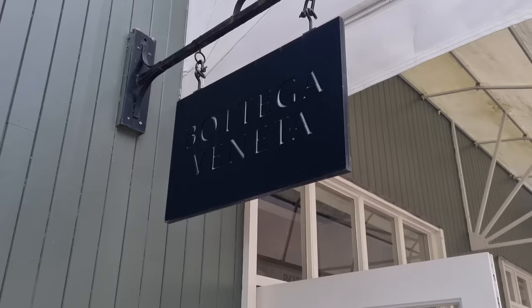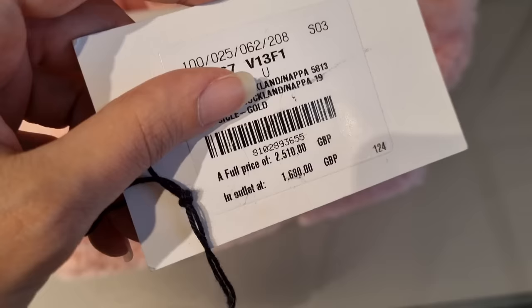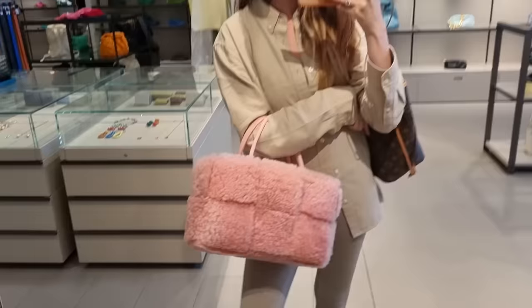Bottega Veneta next. I'm so excited. Let's go in. Oh my god, I was actually thinking of getting this bag on Net-a-Porter once because I love it. It's down to 1.6 from 2.5. Oh god, I'm in love. I'm a sucker for cute, fluffy things. I want the Gucci sweater and this bag.